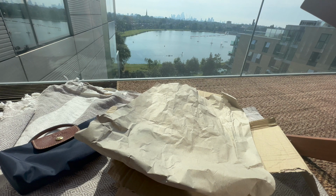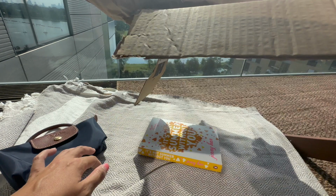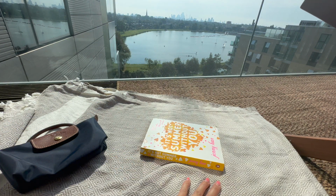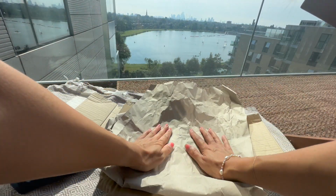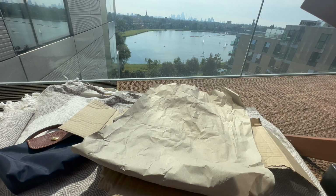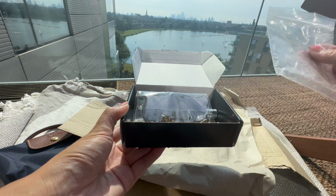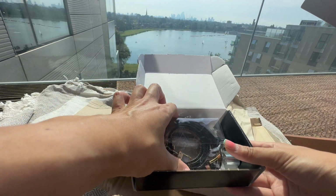Okay, so I'm doing this outside because I don't want to damage anything in my apartment. We've got a mat out here, I've put down a blanket, I've got a book, some cardboard and some paper. This is extra protection. This is the kit that I bought, and I'll link it below. But it doesn't come with any instructions, and luckily there were some instruction videos online which I'm following.